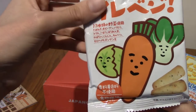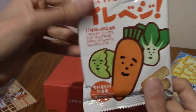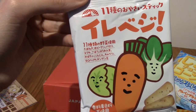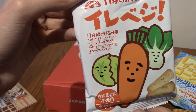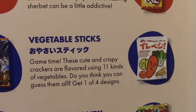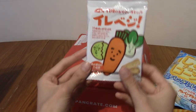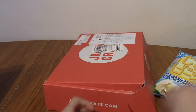Ishi veggie. Right, these are, I'm gonna guess, like veggie, savoury, crackery stick things. The illustrations are amazing. That carrot is kind of happy. Let's see what these are. These are vegetable sticks. They're kind of cracker sticks with, you know, lots of vegetable goodness in them. I love the packaging. That is incredible.